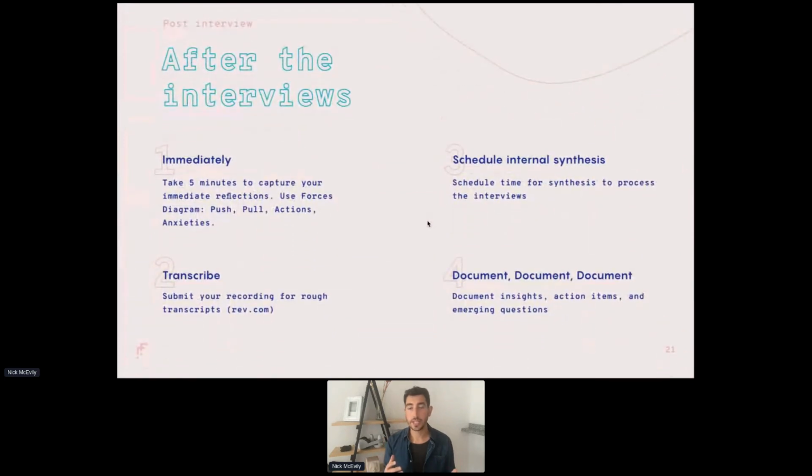Okay, you've just completed the interview. Great job. Right away, immediately after the interview, plot your insights. Part of the framework for jobs to be done is what's called the forces diagram. I don't have it here in the presentation, but if you quickly just Google in your browser JTBD forces diagram, you'll see a great little quadrant diagram: pushes, pulls, actions, and anxieties, or habits and anxieties.